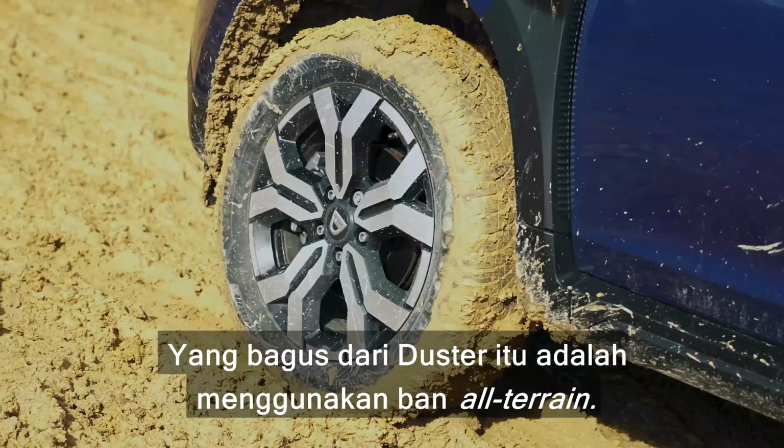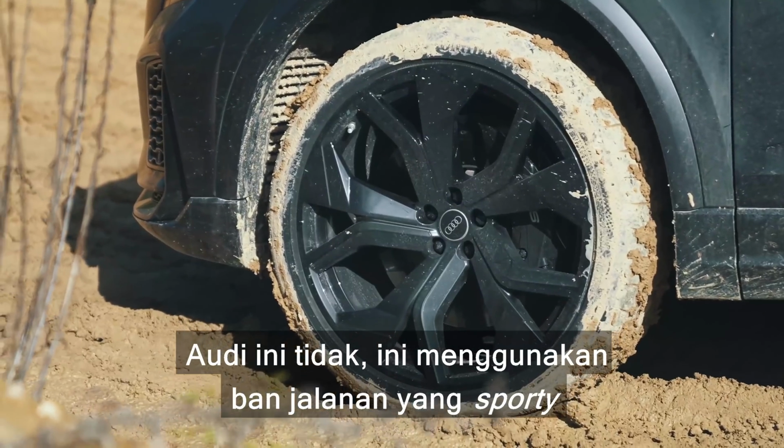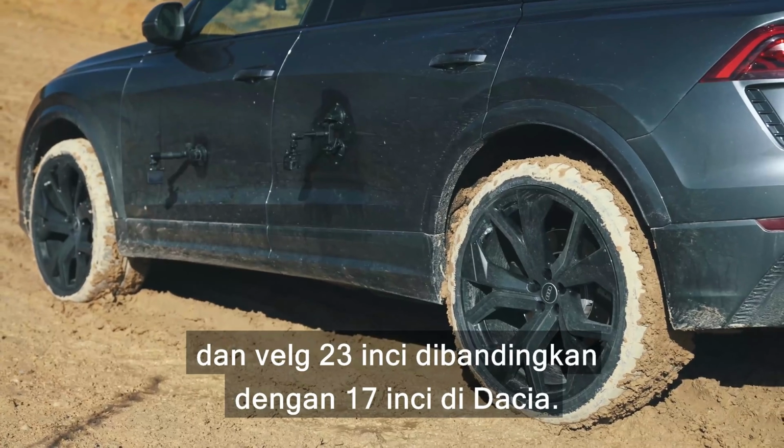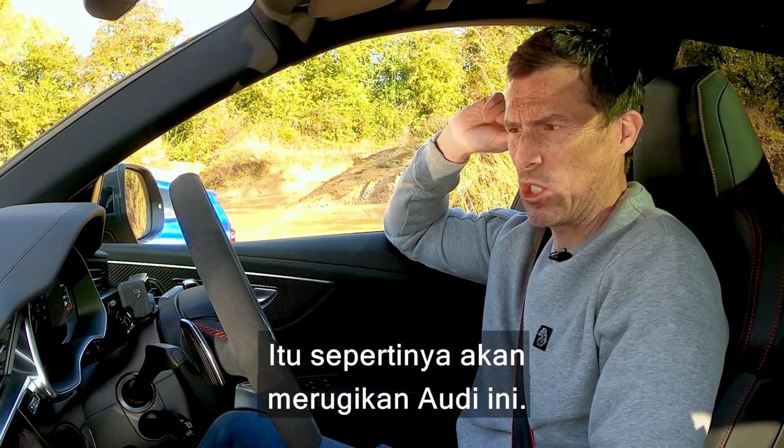Another thing about that Duster is that it's on all-terrain tyres. This Audi's not though, it's on sporty road tyres and 23-inch alloy wheels compared to the 17 inches for the Dacia. That may go against this Audi somewhat. I'm a little bit nervous.